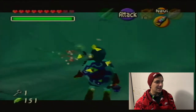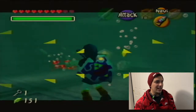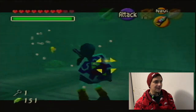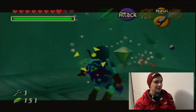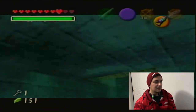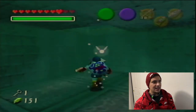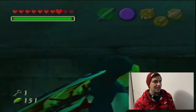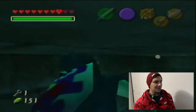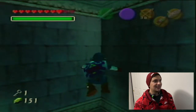So these things, as long as you hit them when they're in their sacks, they don't really pose much of a threat. So take care of them. And then, it's not this one, but it's one over here. The cage opens up. Oh my gosh, these graphics. What are you doing to me? Oh man.